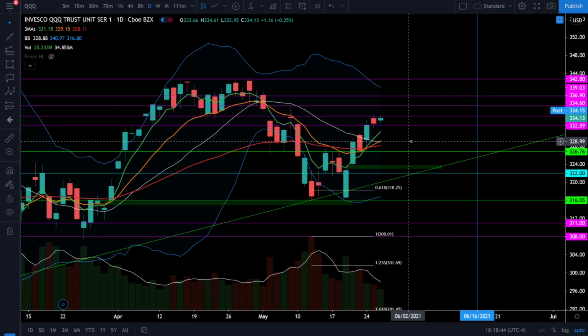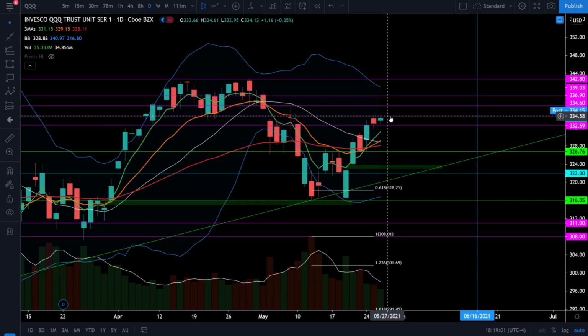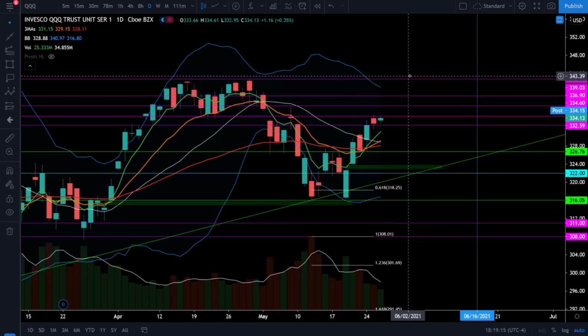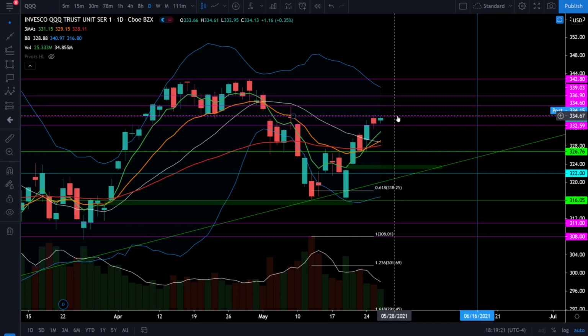If we start breaking above the critical resistance at 334.6, the next resistance levels above are 336.9 and 339. Above 339, we're going full bull on the triple Qs. We'll have the benefit of a full bull trend, and we'll have the bullish price action breakouts, and we could start heading into the mid 340s and possibly even the 350s. But remember, don't look ahead, watch the price action breakouts. To the upside, you're looking for a break above 334.6 and to the downside, you're looking for a breakdown below about 328.